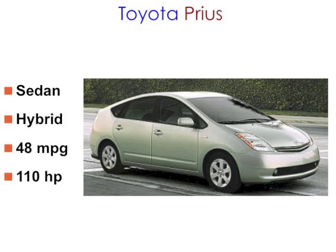There are many HEV models. The Toyota Prius is one of the most successful and widely seen HEVs. This is a good one to keep in mind. It costs around $22,000, gets around 48 to 50 miles per gallon, and has a reasonable level of horsepower. So this is kind of a standard against which we can compare other advanced vehicles.